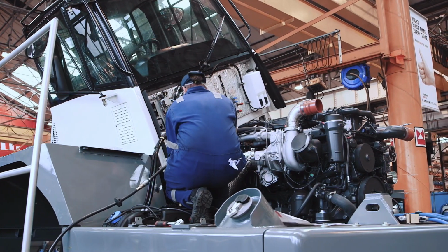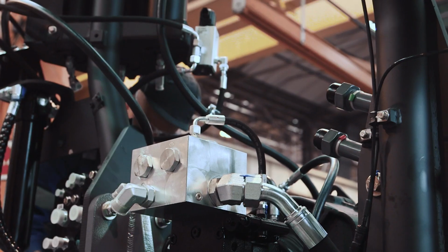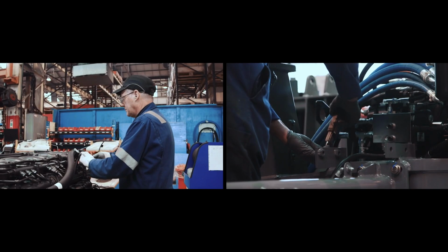The assembly line is capable of producing an articulated truck every 185 minutes. That's 5 every day. The bigger, rigid trucks take a little longer, but the factory are still able to produce 2 a day, keeping the world well stocked with dump trucks.